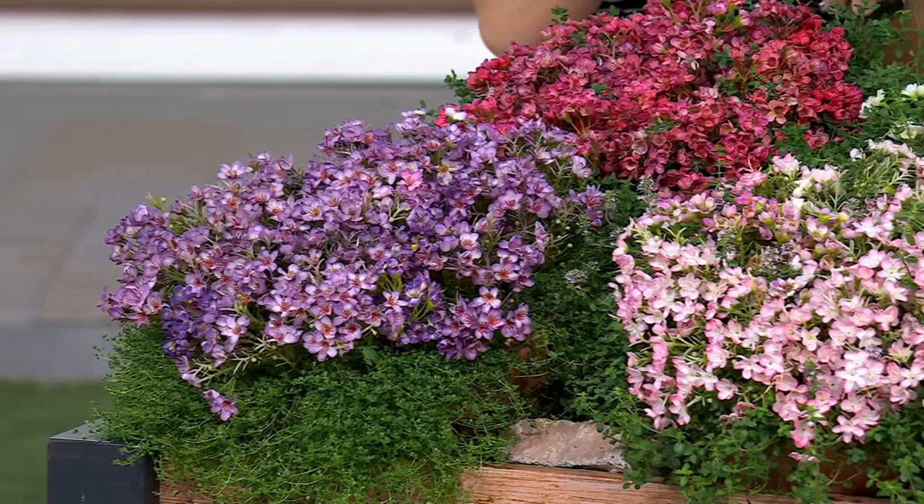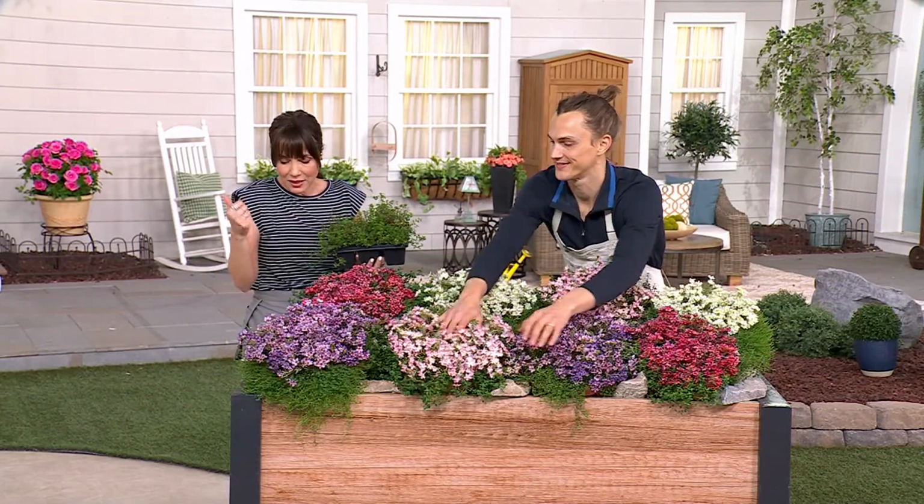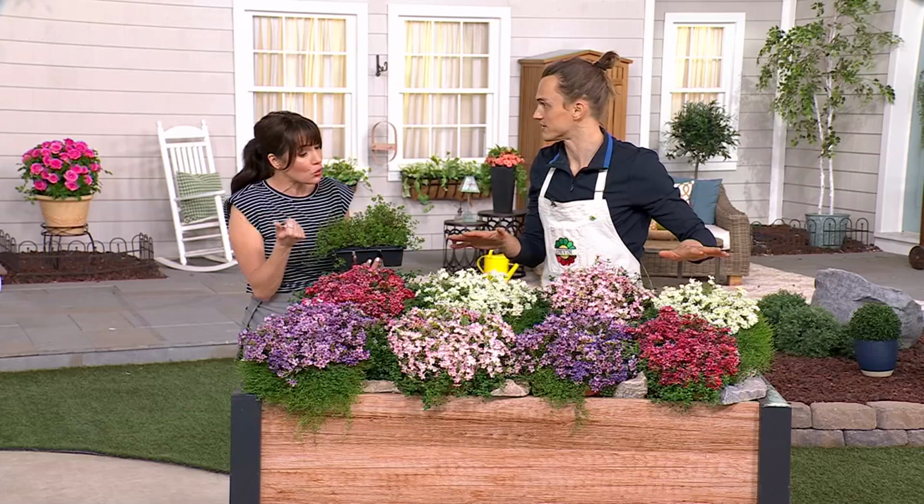Are you sick of weeds? Where would you like to replace weeds with beautiful, beautiful flowers? The deer don't really like this, right? They're totally deer resistant. And it's also drought resistant. Exceptionally. I don't necessarily want to have to water my ground cover.